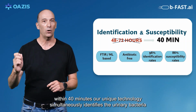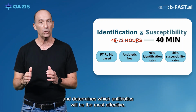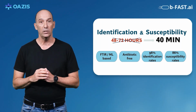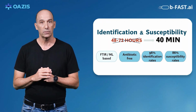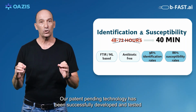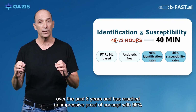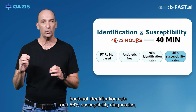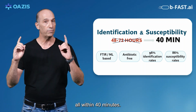Within 40 minutes, our unique technology simultaneously identifies the urinary bacteria and determines which antibiotic will be the most effective. We do so by examining the infecting bacteria using spectroscopic FTIR technique and machine learning algorithms, without the need to use any antibiotic for the test. Our patent-pending technology has been successfully developed and tested over the past 8 years and has reached an impressive proof of concept with 96% bacterial identification rate and 86% susceptibility diagnostic, all within 40 minutes.